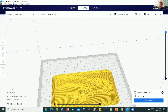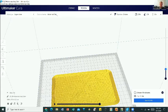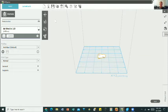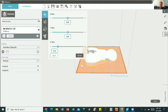And sometimes if you have an overhang, you're gonna need a support to hang that overhang on. So here, let me give you an example. This is a different program I use for my 3D printer. It's called Xyz Print, and it's just a little bit different. And so right now I'm just making the object bigger so you can see the support.